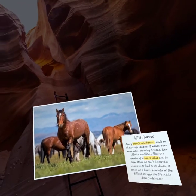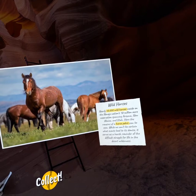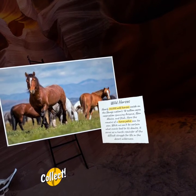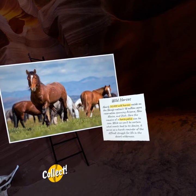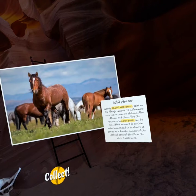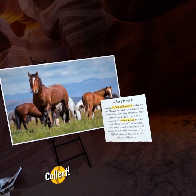Nearly 50,000 wild horses reside on the Navajo Nation's 18 million acre reservation, spanning Arizona, New Mexico, and Utah. Here, the remains of a horse pelvis can be seen. While we can't be certain what events led to its demise, it serves as a harsh reminder of the difficult struggle for life in the desert wilderness.